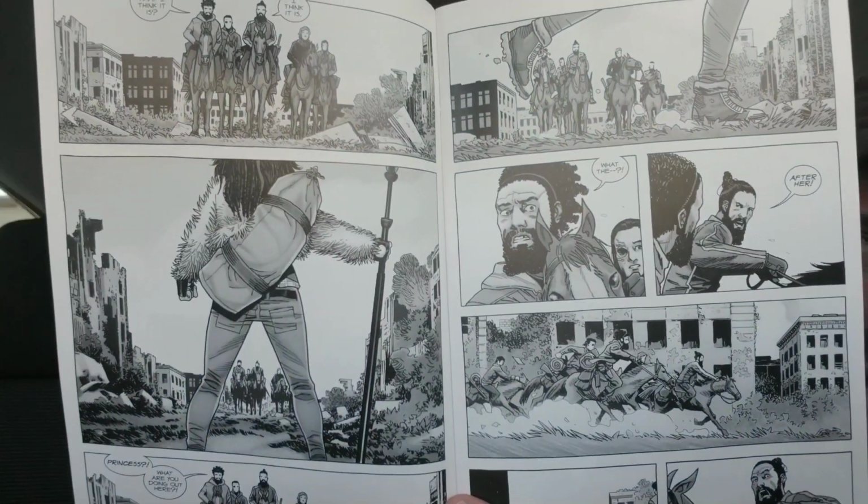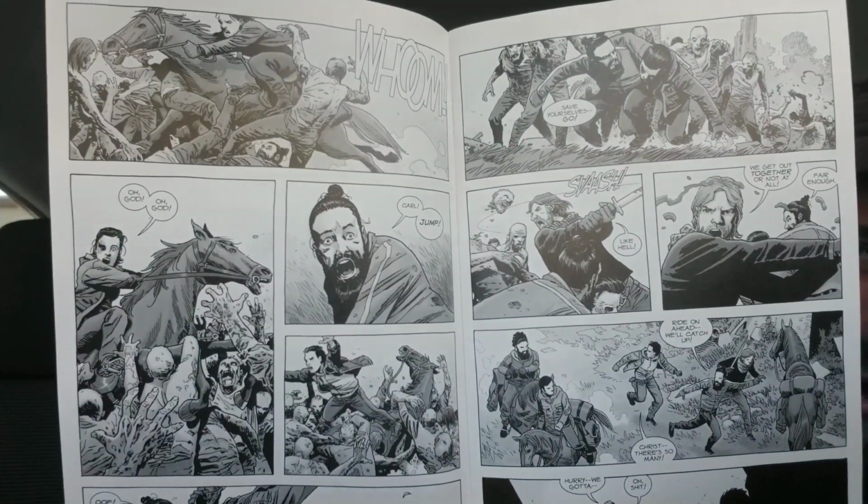All right, so next I wound up getting The Walking Dead number 188. This is supposed to tell the story more about Princess and where she maybe came from, or if she's friend or foe. The interior artwork is always a lot of fun when it comes to The Walking Dead. It looks great. Obviously, it's not in color. It's one of the only comics out there that are not in color right now, as far as I remember. There's some crazy action going on, so I can't wait to see what happens with it. So this is issue 188.